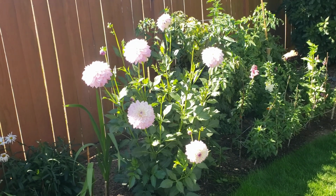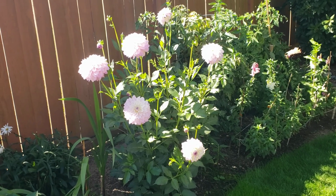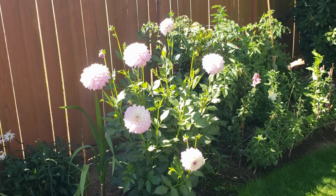I garden here in Zone 8B up by Mount Hood in Oregon. You are looking at my biggest bunch of Michaela Miranda.